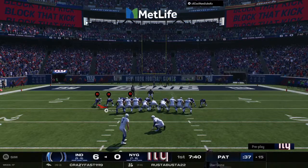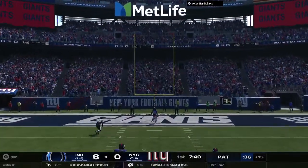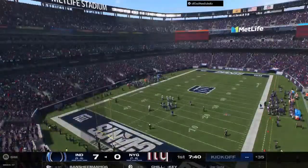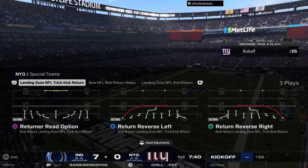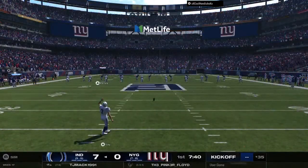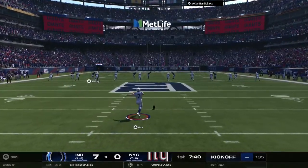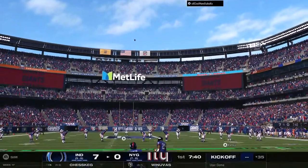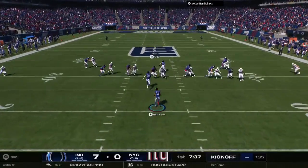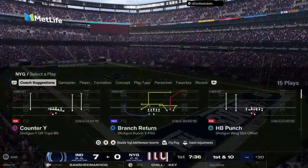Matt Gay on for the extra point. Right down the middle, it's good. And the Colts will jump out to a 7-0 lead. Here's Gay now to handle the kickoff. Starting from the 5. They'll bottle him up as he gets the return to the 30.